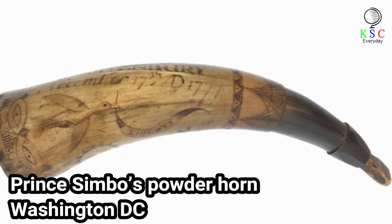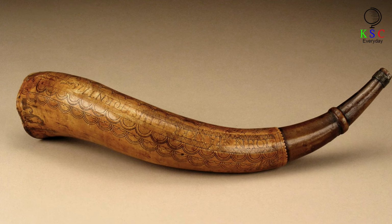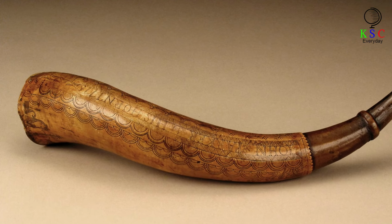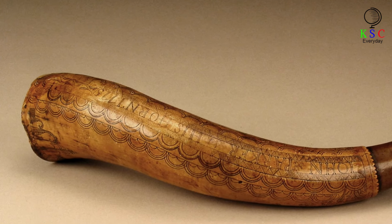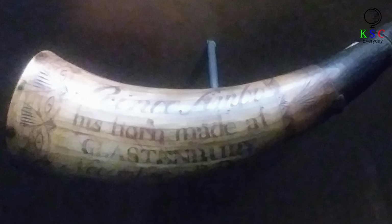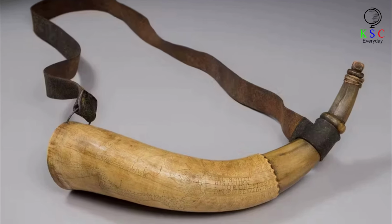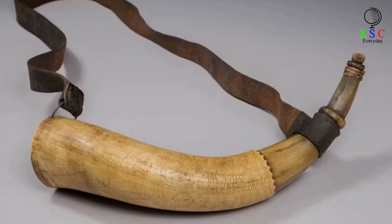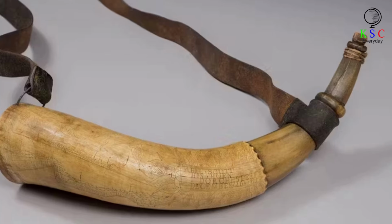Prince Simbo's powder horn, Washington, D.C. A powder horn was an essential piece of equipment for riflemen during the Revolutionary War. They were made from cow or ox horn and used to carry gunpowder and keep it dry. They were often decorated with personal engravings, like this one belonging to Prince Simbo, found in Glastonbury in Connecticut and now on display at the National Museum of African American History and Culture. Prince Simbo's ox horn was carved with an image of a dove carrying a banner proclaiming liberty, as well as his name and the date, November 17, 1777.